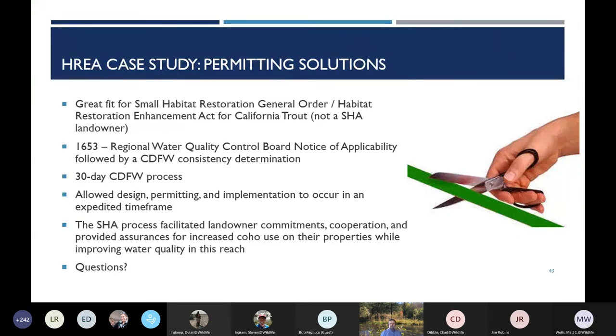This SHA process that I mentioned also facilitated landowner commitments, cooperation with overall restoration goals, and water quality and flows, and also provided landowner assurances related to the potential for increased coho use on these properties, which is what it's all about.